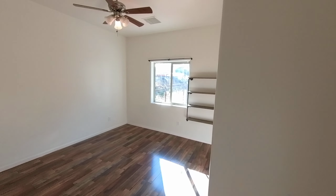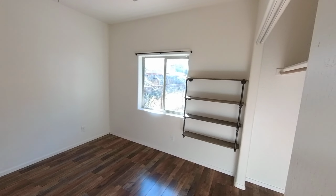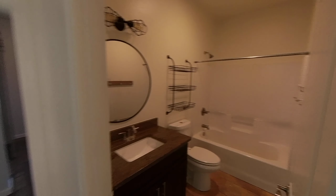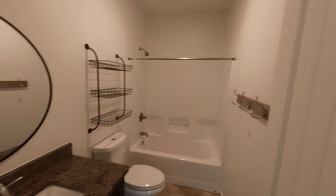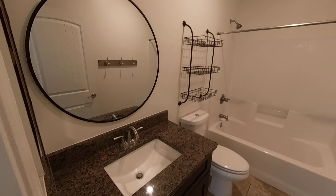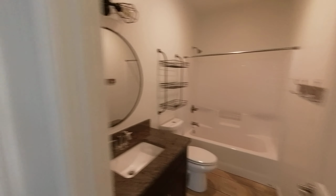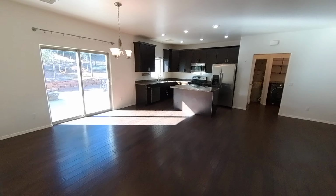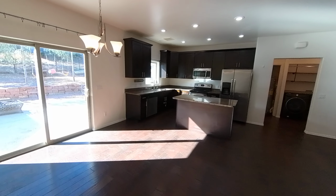Okay, so that is really nice, big room there. Full bathroom, tile floor, granite countertops. Yeah, that's super nice. I love the chandelier or the lighting fixtures. Yeah, very nice. Laminate wood floors everywhere, the waterproof floors in here. We've got the stainless steel appliances.